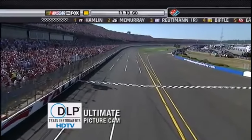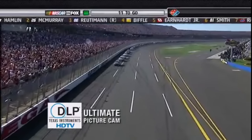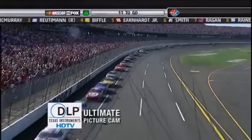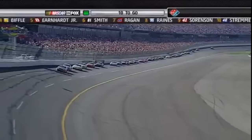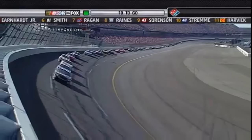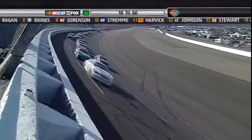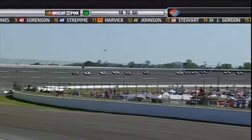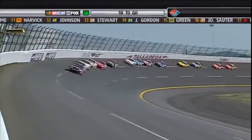10 laps to go in the Aaron's 499. It is crunch time at America's fastest speedway. We're under green. This takes so much discipline to hold your position and time it right. You're either going to be a hero or a zero. Hopefully not a double zero.